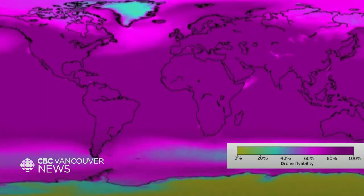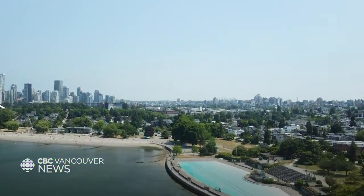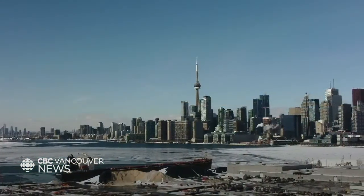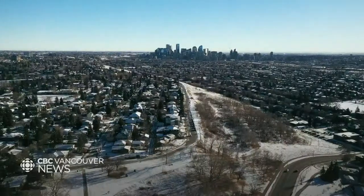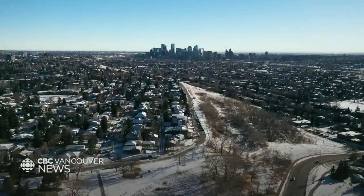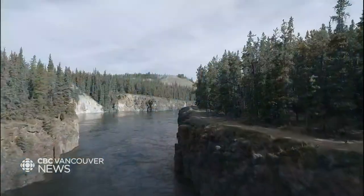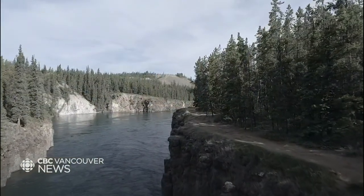In general, you can fly about 50% of the time in some of the higher flyability areas in Canada, like Vancouver and Toronto. About 45% in Calgary. And then as you move into some of the more challenging areas weather-wise, up in the Northwest Territories and Yukon, you get down to 20%, 30% of the time.